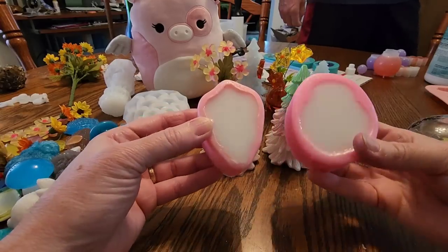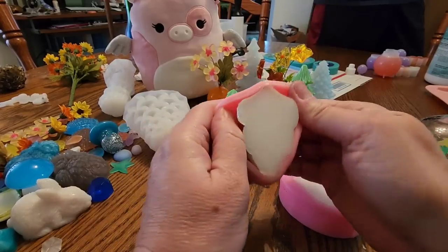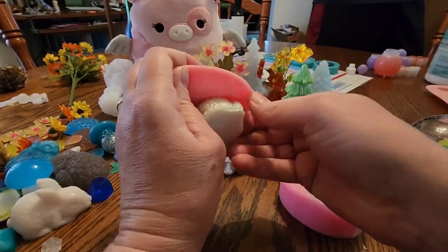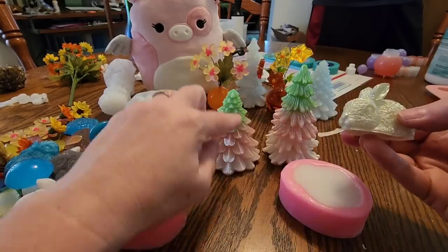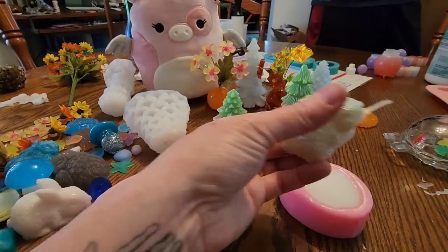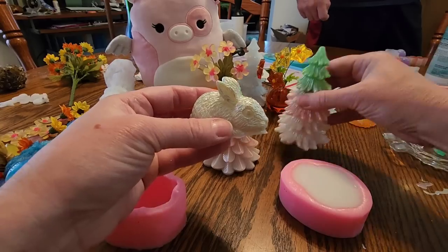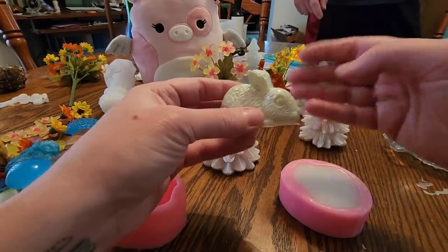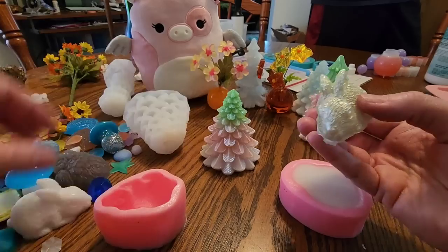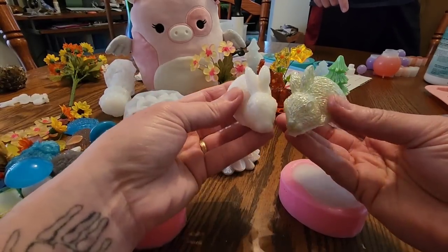Which one do you want me to open first? The bunny? Okay. So I painted this bunny with the powder too. I took the leftover, all of these together mixed to make this kind of silvery color. I was painting and tapping it down and it fell on the mat, and then I took the leftover and painted this. So you can compare. This was dyed with just the alcohol inks and this was painted.